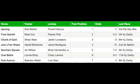Number 3 is Chunk of Gold, and he is 6-1 morning line, and he was 9th in the Kentucky Derby from post 17. Not a bad effort. He's 1 for 5 lifetime with 3 runner-up finishes, and he's run on fast dirt twice, and he was 2nd both times in the Risen Star Stakes and the Louisiana Derby. He can at least keep the leaders in his sights. He's got some positional speed, but he's going to be coming from a bit off the pace as well, and he did have a bullet workout for this at Turfway on May 31st.